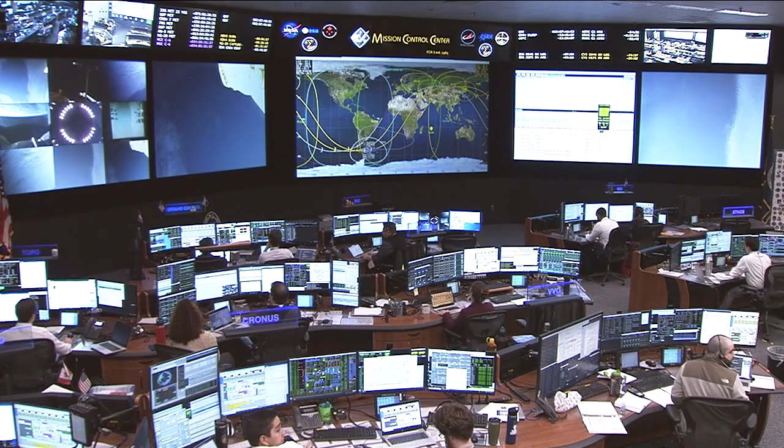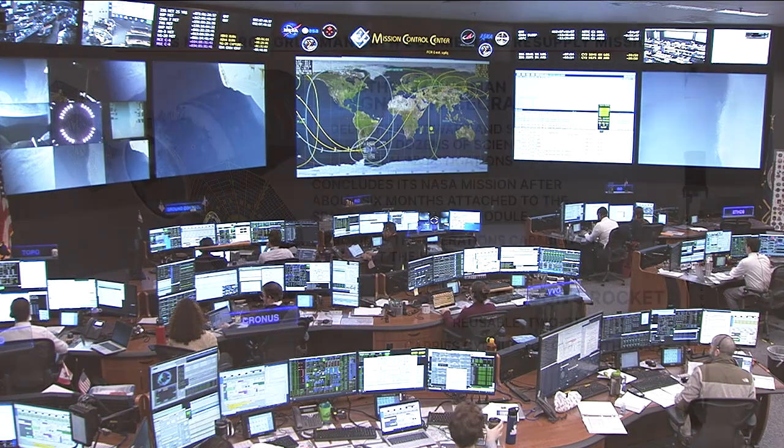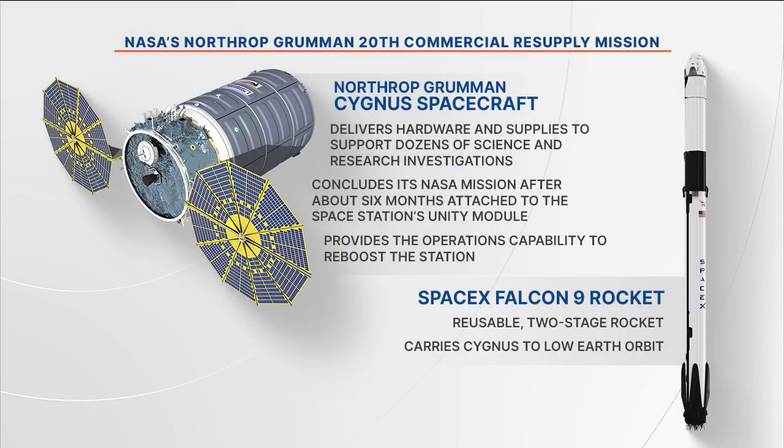So today we're talking about the Northrop Grumman Cygnus spacecraft. It's on a mission to deliver cargo to the humans living aboard the International Space Station. Right now, it's catching up with the space station, getting closer and getting into a position to be robotically grappled for later installation to the Earth-facing port on the station's Unity module.